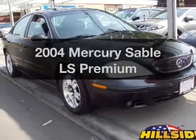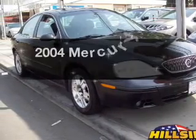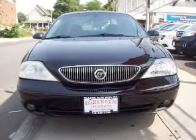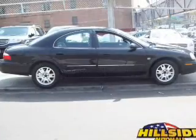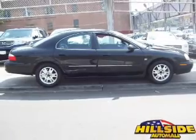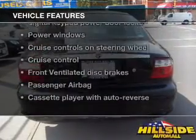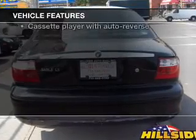Introducing the 2004 Mercury Sable. If you're looking for an automobile with great attributes, look no further. With a solid six-cylinder engine, the powertrain includes front-wheel drive, driven by an automatic transmission. And with these notable features, you won't want to miss out on the opportunity to own this amazing ride.